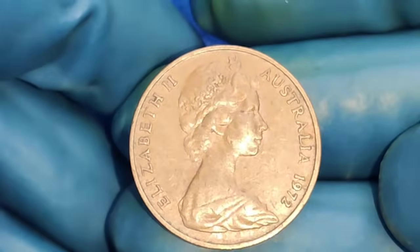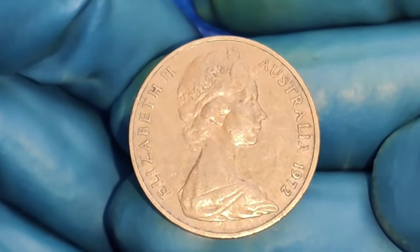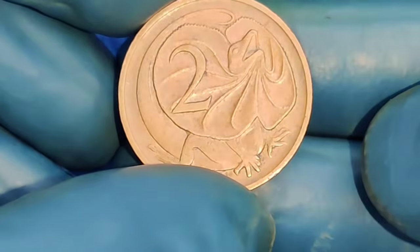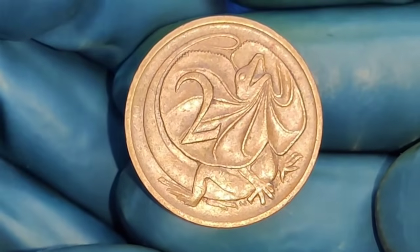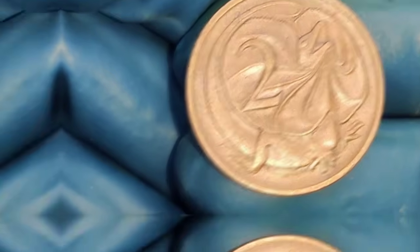Coin lovers, fortune seekers, everyday viewers, understand this. The 1972 Australia 2 cents isn't a myth. It's a millionaire maker. It's proof that sometimes the most unimaginable wealth is hiding in the places we overlook. You might think it's just a coin, but the world of numismatics knows better.